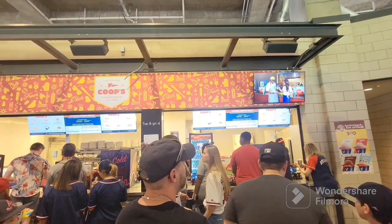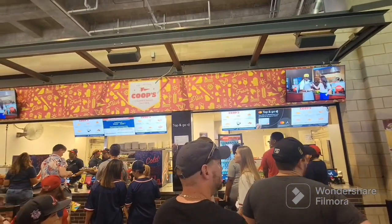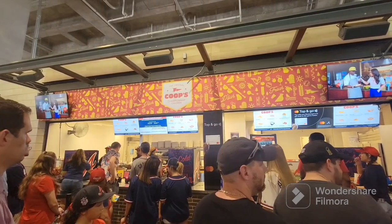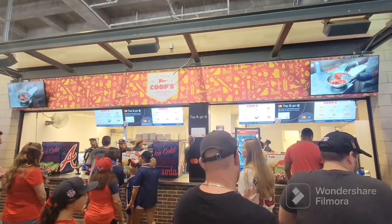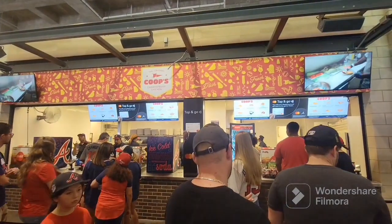If chicken is your go-to ballpark food, Coop's has you covered. They got chicken tender baskets, chicken bacon ranch fries, and this cobbler dessert that's awesome. A variety of fries, including buffalo fries and funnel cake fries, wings.